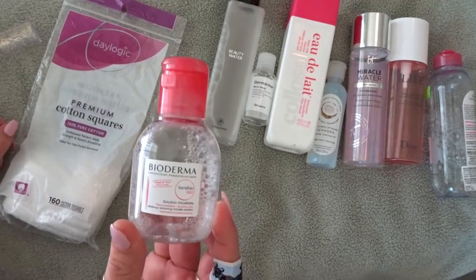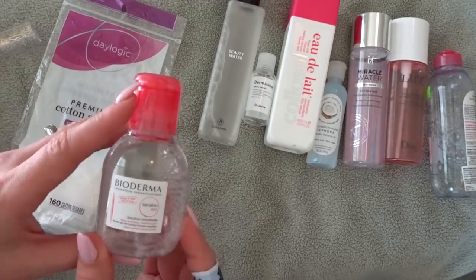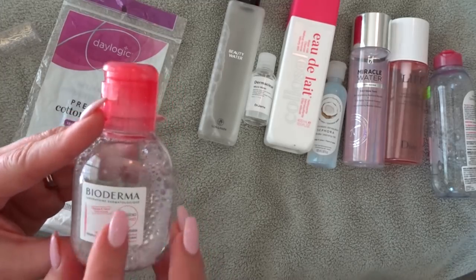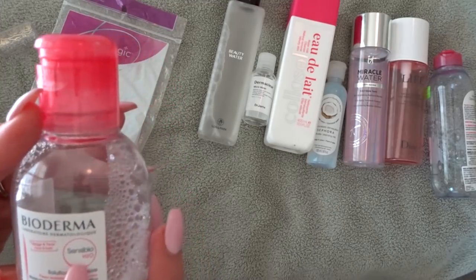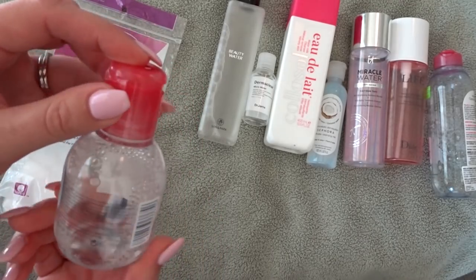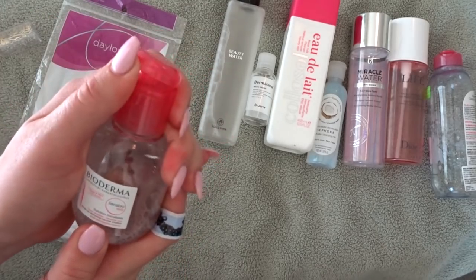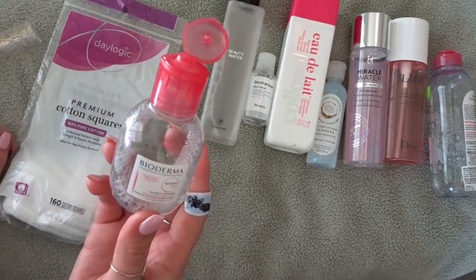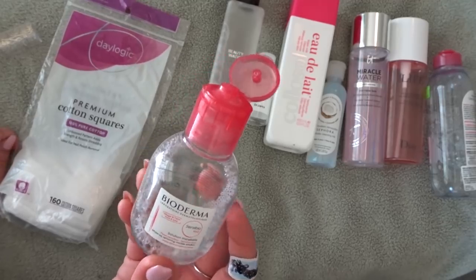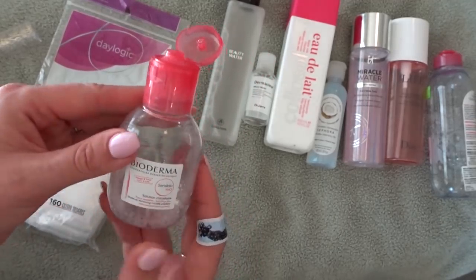Okay, let's talk about a very basic, what I consider to be a nice, pure, classic micellar water. So this is the one by Bioderma. And I get the one that's for sensitive skin, which bonus points has the pink lid. This is just a small bottle I take when I'm traveling. But I really, really like this one. I think it's just so nice. Like everything I would want a micellar water to be. Very pure, very light, very clean. So I'll show you how it works.